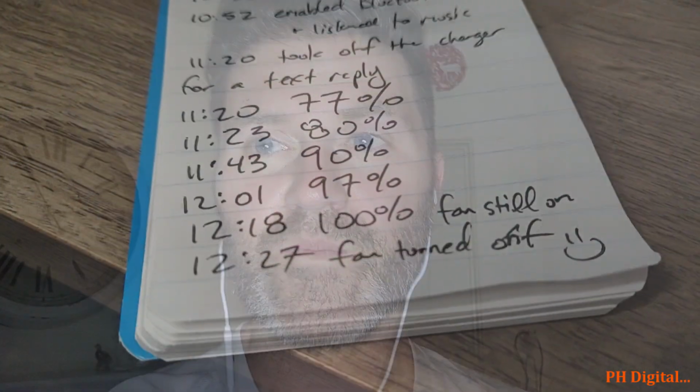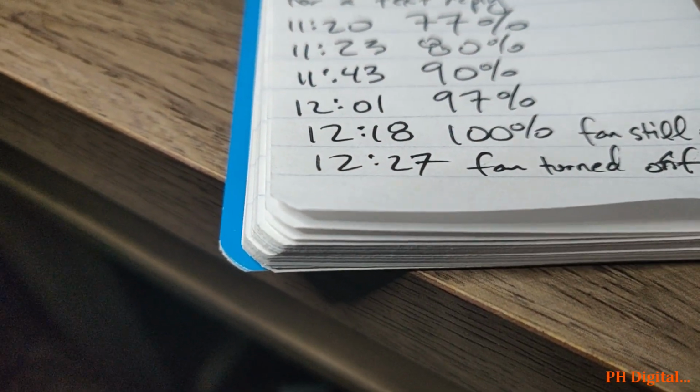The time is now 11:25, and this $400 phone not only made it the rest of my workday, but the rest of the night, and it pumped through an 11-hour day, and the battery is only at 36%. So I'm going to show you the stats. I already did the math. Let's go. So there's the rest of the math.